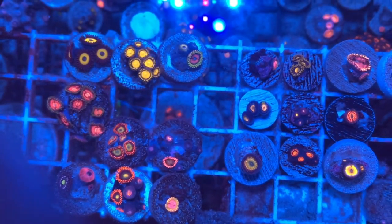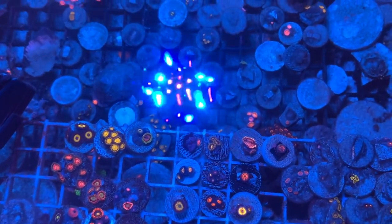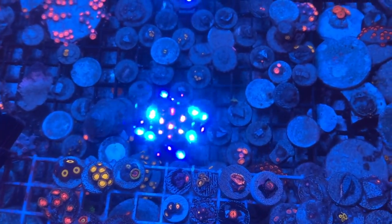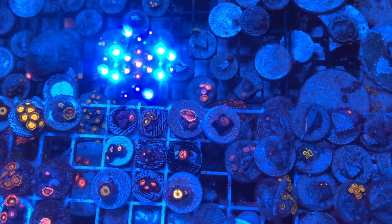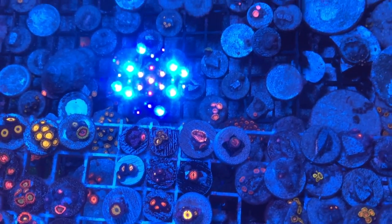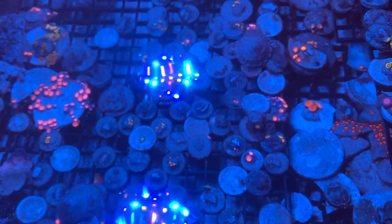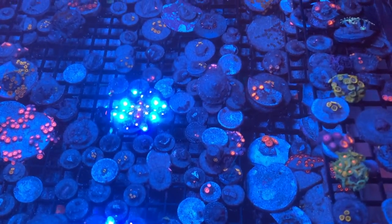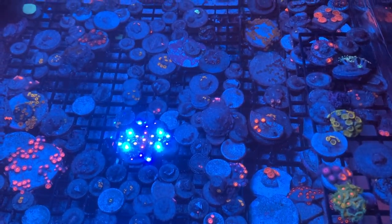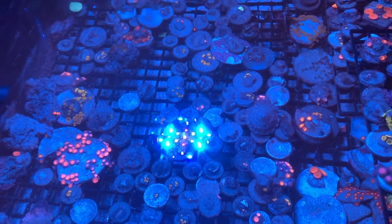These aren't going to stay very long in my frag tank. My frag tank is an Innovative Marine 25 gallon Lagoon tank. It's filled with a whole bunch of variety of other corals and colors, and that's what makes this tank look great, with all the different colors as you can see. Started off, like I said, with one or two heads, and they just blew up and exploded into a whole colony, as you can see on some of those frag discs over there.